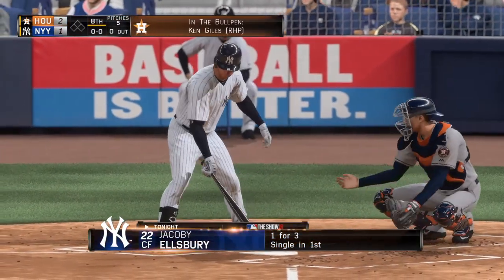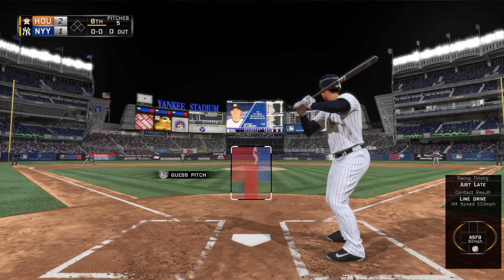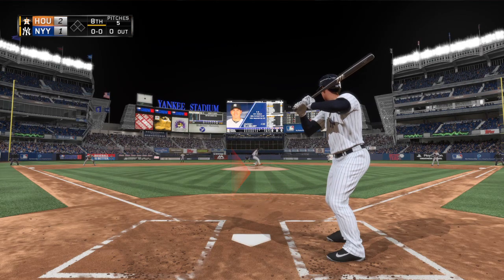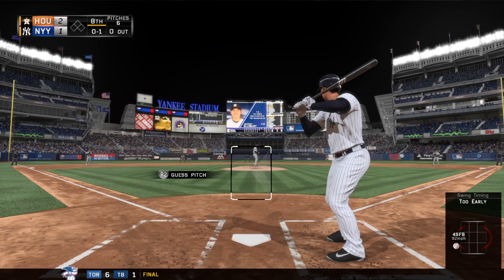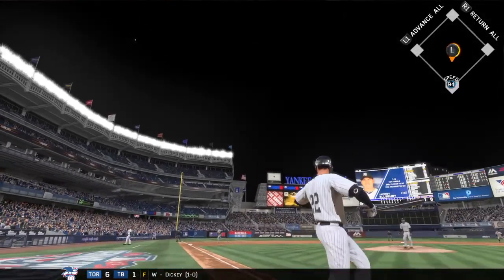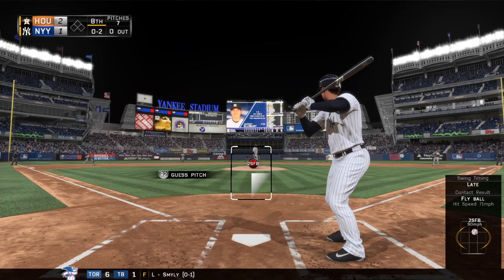Jacoby Ellsbury digs in to lead off the bottom of the 8th inning. Now action in the bullpen as their closer starts to get loose out there. And he throws the fastball by him here, 0-1. Well, I think most fans would remember Jacoby Ellsbury's amazing 2011 season. That year he won a Gold Glove, a Silver Slugger, and was runner-up for the AL MVP award just behind Justin Verlander. That was a pretty big year.